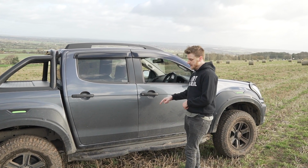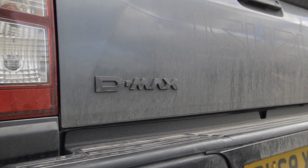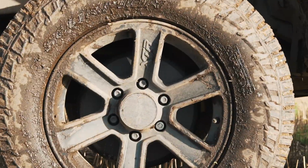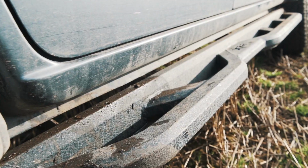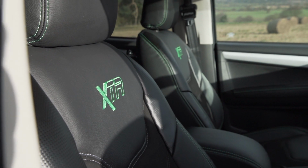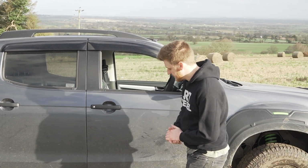This is the hopped up version of the ISUZU D-Max. It's one that you've probably seen around a little while, but this is new. It comes with flare extensions, different wheel and tyre setup. It comes with upgraded suspension. It comes with leather seats with the green stitching, and a whole host of other things that make this one stand out above the others.